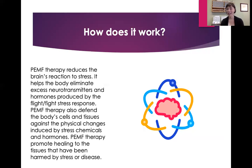Right, so how does it work? Well, you lie on it and you relax, and then it releases those frequencies. And how does it work in terms of stress reaction? Well, it actually reduces the body's and the brain's reaction to stress. It helps the body eliminate excess neurotransmitters and hormones when you're in that fight or flight stress response. And it helps make the body more resilient too. So it defends our body cells and tissues against the physical changes that are induced by stress chemicals and hormones. And it provides healing to the tissues that have already become damaged from that response.